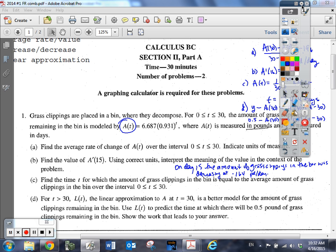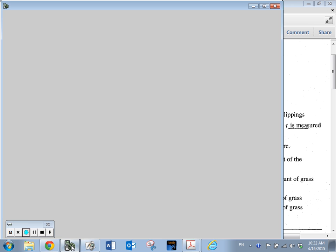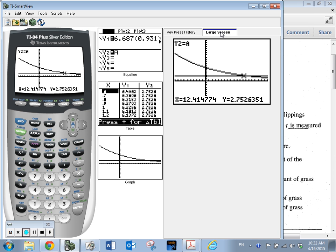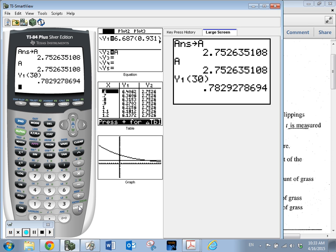All right, so let's go to our calculator and calculate this. Okay. So let's see, what do we need? We need A of 30 and A prime of 30. We need those two numbers. So I'm going to go to my blank screen and get those two numbers. A of 30 I'm going to get by pulling my y1 down. I'm going to do y1 of 30. And that's going to give me A of 30. And I'm going to store it as b. I would write b over here to know where I put that. So A of 30 is in b.